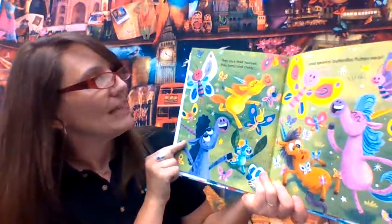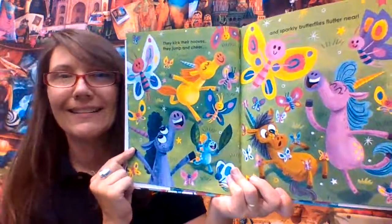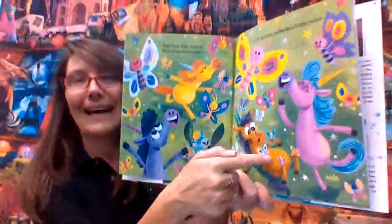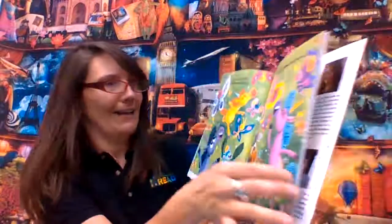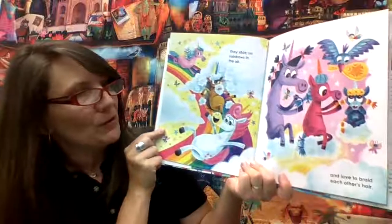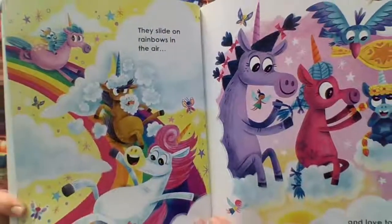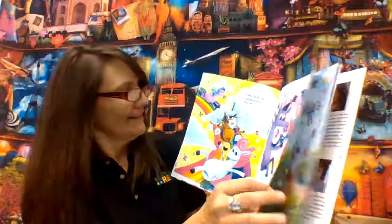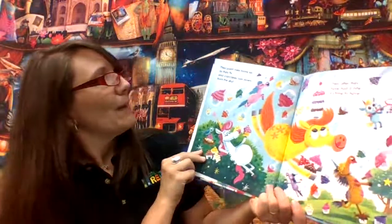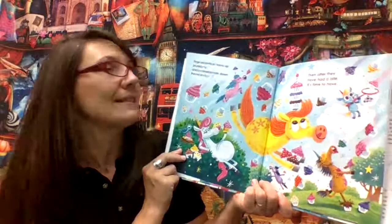They kick their hooves, they jump and cheer, and sparkly butterflies flutter near. Oh, look at this guy. He looks a little afraid of the butterflies, doesn't he? They slide on rainbows through the air and love to braid each other's hair. They point their horns up as they fly, and cupcakes rain down from the sky.